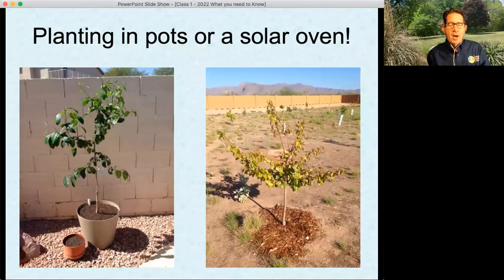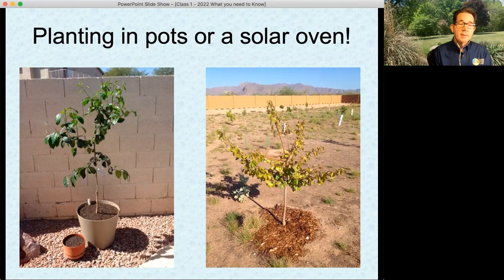All right, planting in pots. Generally speaking, we say no pots. If you want a tree in a pot, you need to make sure that it's the biggest pot that you can get a hold of. 20, 24, 30-inch tree boxes are best. But in the desert, you need to make sure you shade that pot throughout the hottest part of the year. Plant some kind of cover crop in it, but shade that pot, because otherwise the tree can and will cook.